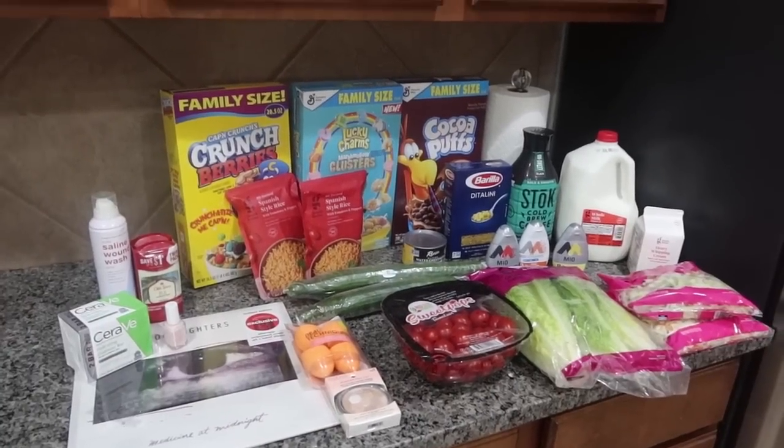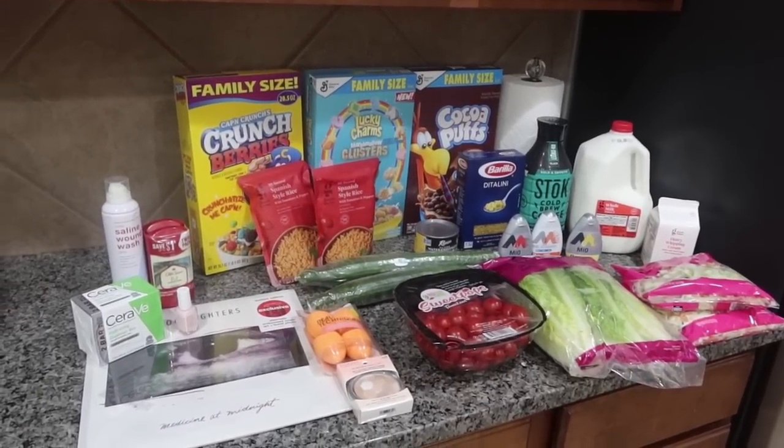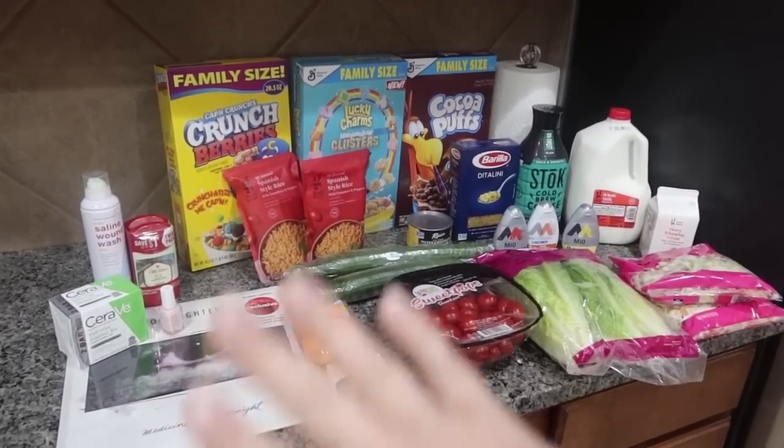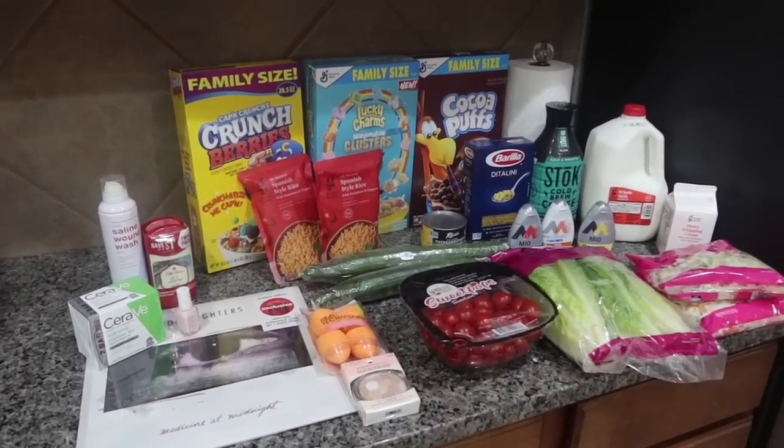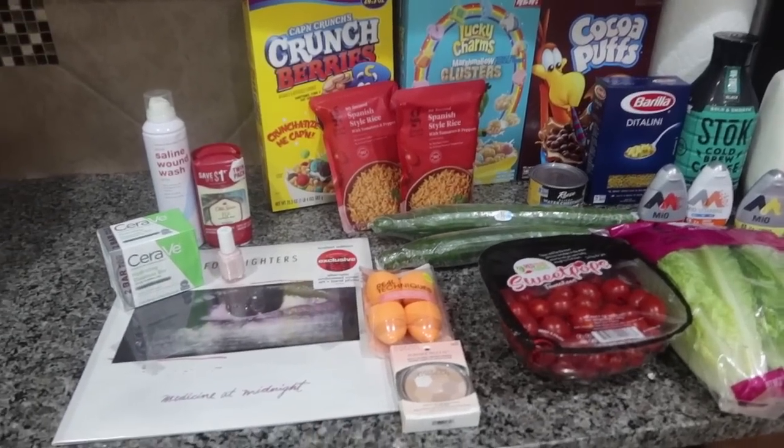All right, so here is everything that I picked up from Target, $145. That seems like a lot for such a small amount of items, but we did get several non-food things. We'll start over here with the non-food.